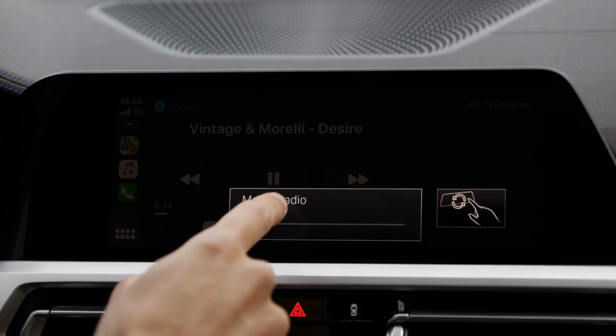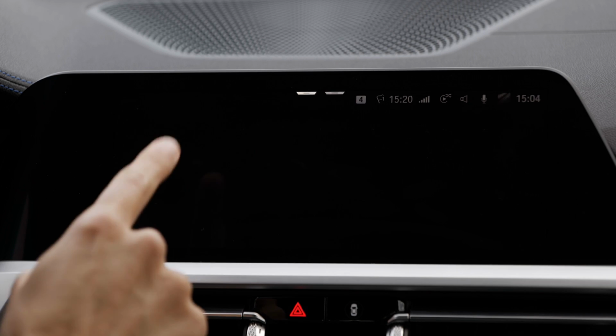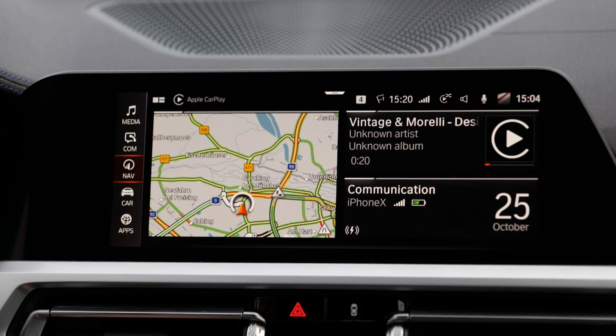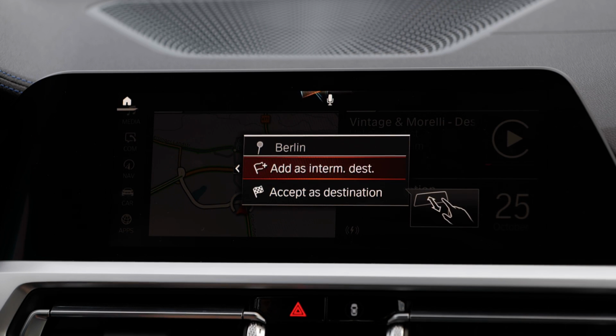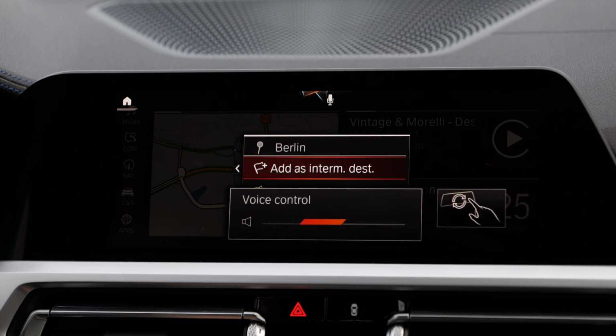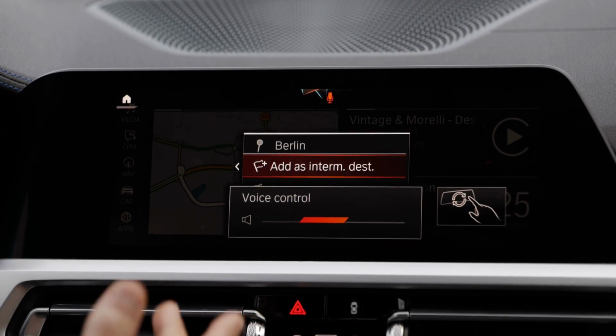Okay, we'll just continue to review for a second. So go back to the CarPlay menu, and here go back to the BMW menu. And of course, voice command is interesting. They at the moment put it to "Hello BMW, drive me to Berlin." Okay, I've selected Berlin. Is this our new destination, or shall I have it as intermediate destination? So then you can use this one as for the guidance.